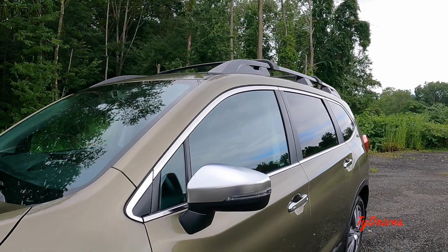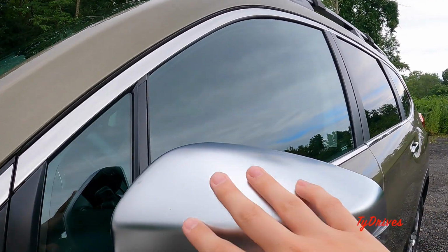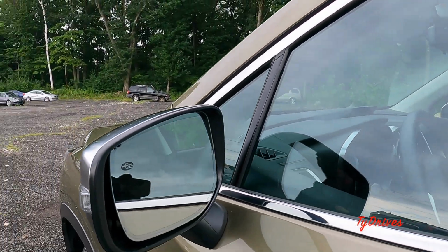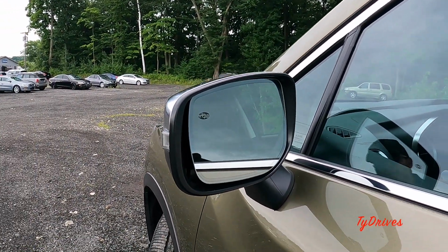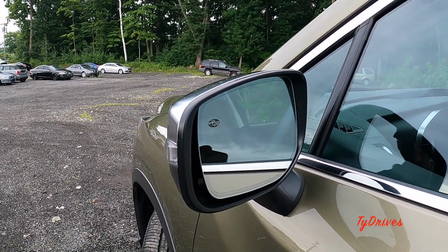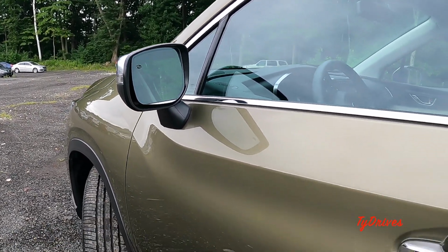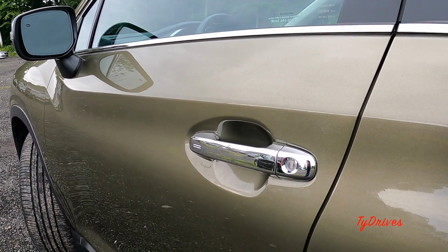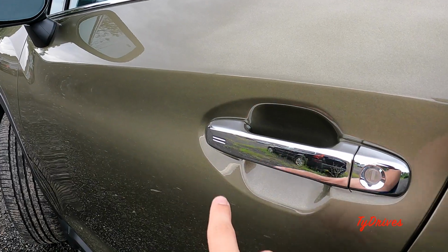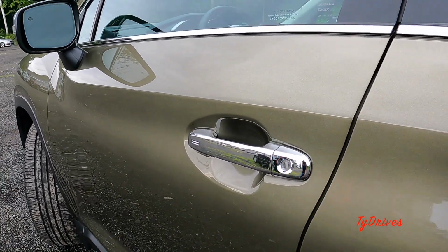We have chrome surrounding the windows and this matte chrome look for the mirrors here. If we flip around, we have LED turn signals in there. We also have blind spot warning and the really neat Subaru spotlights in the little mirror there for when you turn the car off. We of course have smart key entry on both the front door handles. You just tap this little pattern here to lock, and put your hand behind the handle to unlock.